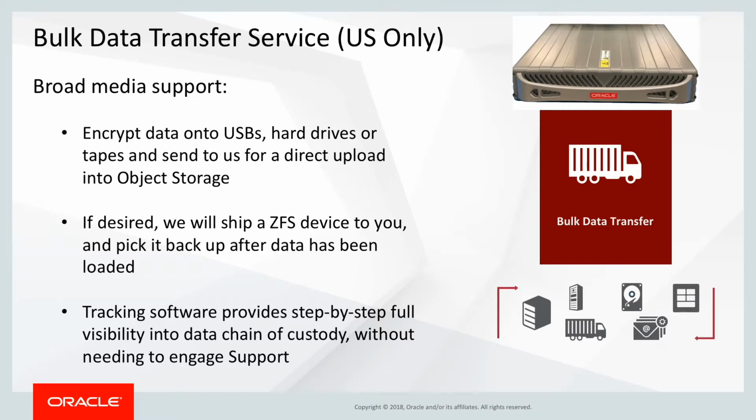Next, we have bulk data transfer. This is especially good for customers who want to migrate large volumes of data and don't want to send their data over the public internet, or don't want to congest their network, or in some cases they don't have the best connections. Bulk data transfer allows you to send your devices or Oracle drives to us and we can upload the data to the cloud for you. Currently this service is only supported in the US.